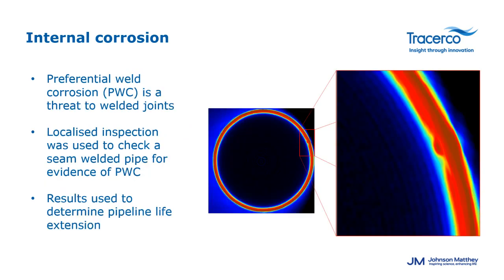Preferential weld corrosion is a threat to most welded joints and something that we commonly look at with Discovery. In this example, this was a scan as part of a pipeline lifetime extension project. So what we're doing is going in and looking at seam welds to look for evidence and severity of preferential weld corrosion. You can see in the expanded section of this scan, we're able to get a lot of detail on this weld. We haven't shown the measurements on this scan, but again, we could look at any particular scan we wanted to and put in measurements there as needed.